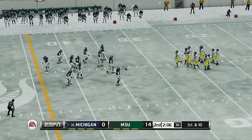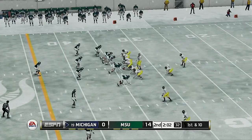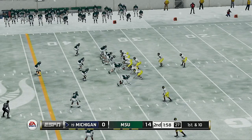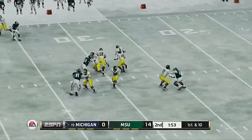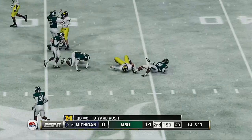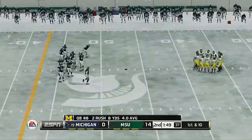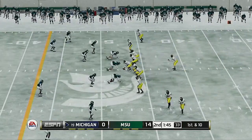From their own 34-yard line. First down. Mike 40, Mike 40, check. He's coming. Ready. At high 50. Scrambling around. They'll bring him down at the 47-yard line. That's good for a gain of 13 yards. That makes it first and 10.